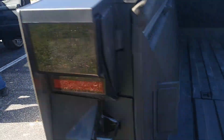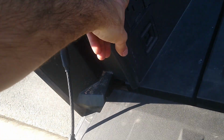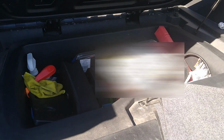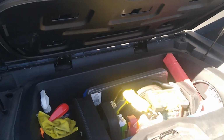So back here, I have two 120s, NEMA 14-50, and then 40 amps, two 120s. Here's my smuggler's den. Keep all my tools and stuff back here. Blur that out. We'll take that out. But I have all my tools back there and all that fun stuff.